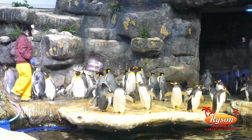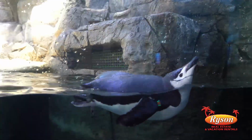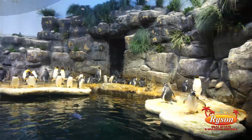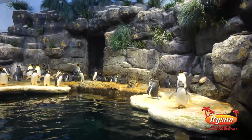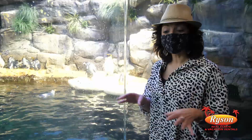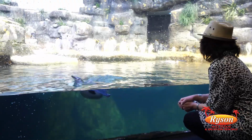Another tip that you'll want to take advantage of is to check their website for information on a penguin encounter. You can do a behind-the-scenes penguin encounter and learn more about the biology of the penguins, their habits, and they even have an option where you have a take-home souvenir of a penguin painting. Lots of fun and so much education.